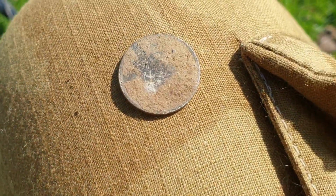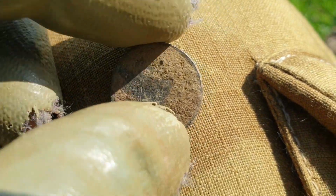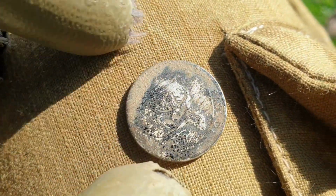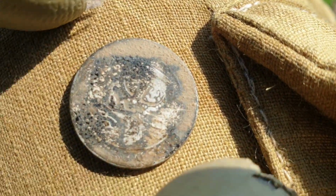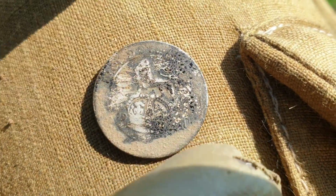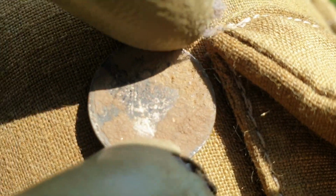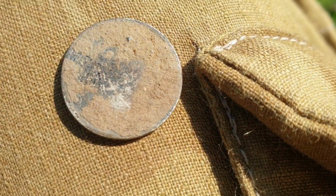It's better with the tripod, obviously, but I can't even see which way up it's supposed to be. Anyway, you get the idea, don't you? 6 pence. I don't think it'd be full silver, but still pleased to have come across that one.